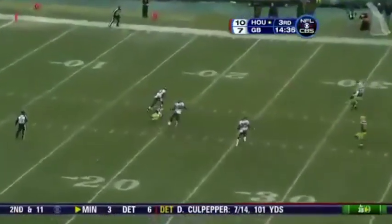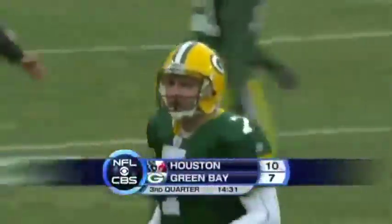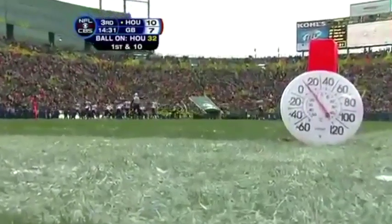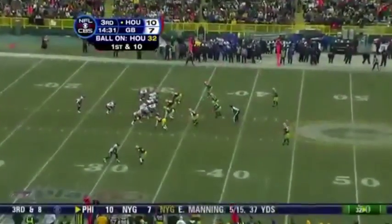Jacoby Jones from the 17, and Jacoby Jones straight ahead, and he runs over the 30 up to the 31, a 47-yard punt, a 13-yard return. And here come the Texans. And welcome back. Gus Johnson, Steve Tasker with you as the Texans take over 1st down and 10 at their own 32.